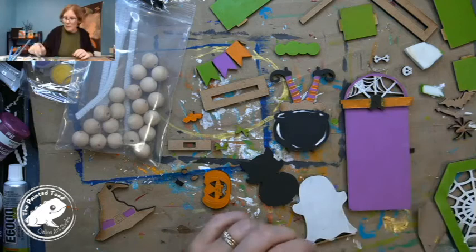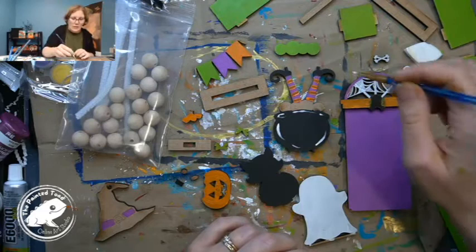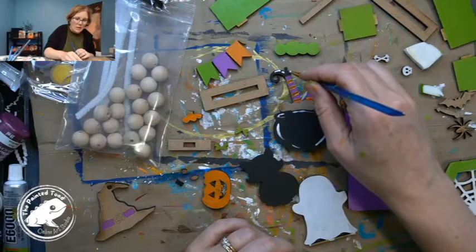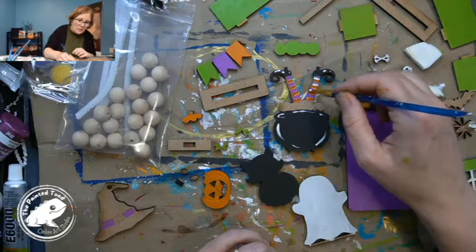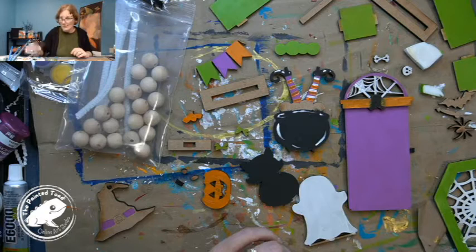And then on her shoes, I think it would be cute to do a little bit of shine on the shoes. Maybe a little shine there. And then I was also going to take some white and add a little white to the stripes on the tights. That's really cute.